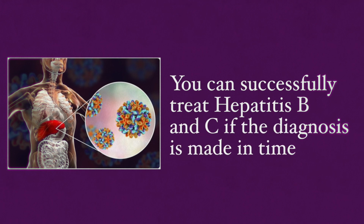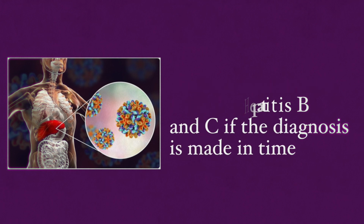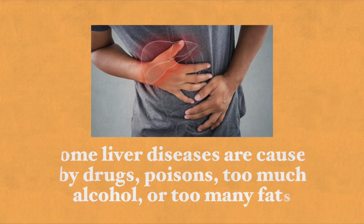There are many kinds of liver diseases. Inflammatory liver diseases include acute and chronic hepatitis. Non-inflammatory liver diseases include toxic lesions, cirrhosis, vascular conditions, and liver tumors. Viral diseases are caused by hepatitis A, hepatitis B, hepatitis C, Epstein-Barr virus, and cytomegalovirus, and others. You can successfully treat hepatitis B and C if the diagnosis is made on time. Some liver diseases are caused by drugs, poisons, too much alcohol, or too many fats. Examples include fatty liver disease and cirrhosis.